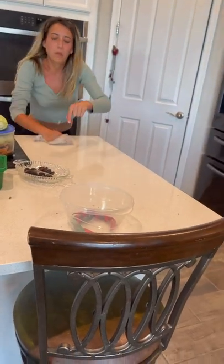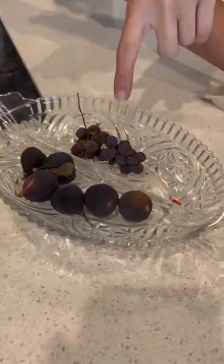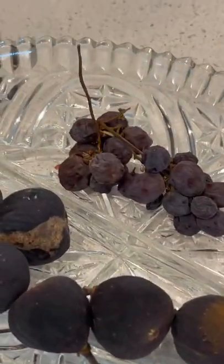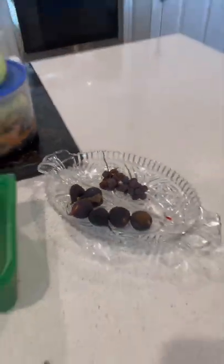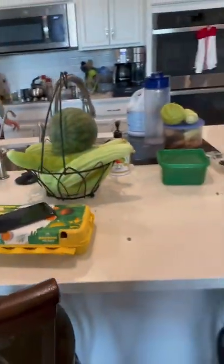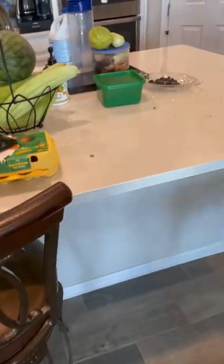These are the figs. Zoom in right here with your fingers. Mom's letting these grapes turn into raisins, so that is why it looks like we have bad grapes on our counter. I'm gonna push this in. I'm not gonna use shears because there is bleach on my rag until I rinse it.